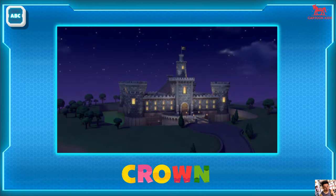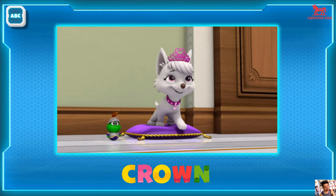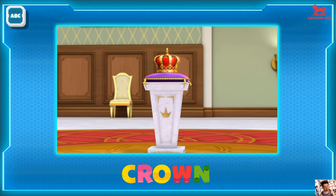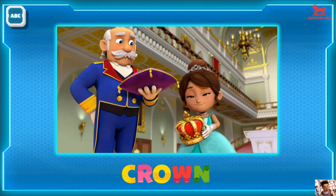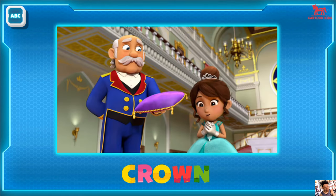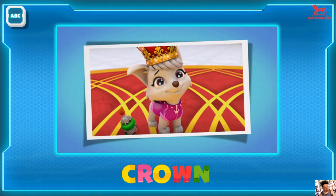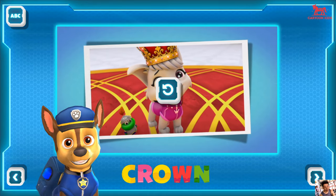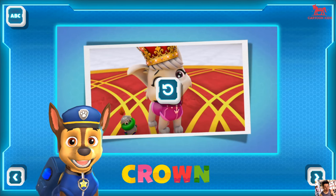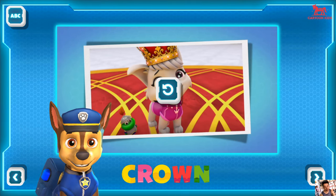Crown! The royal crown is so lovely, Earl! The royal crown! So shiny, so pretty. The best prize for your brave deed is to let you wear the crown. Look how adorable she is. A crown is a kind of hat worn by kings or queens to show their importance. Crowns are usually decorated with silver, gold, and jewels. PAWsome!